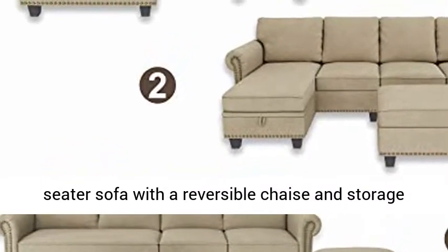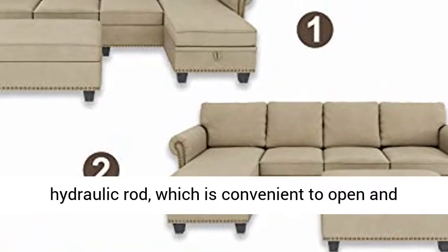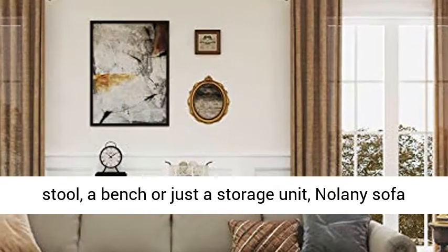The large ottoman is equipped with a hydraulic rod, which is convenient to open and close. The ottoman can be used as a table, a footstool, a bench or just a storage unit. Nolany Sofa Set meets all your furniture needs.